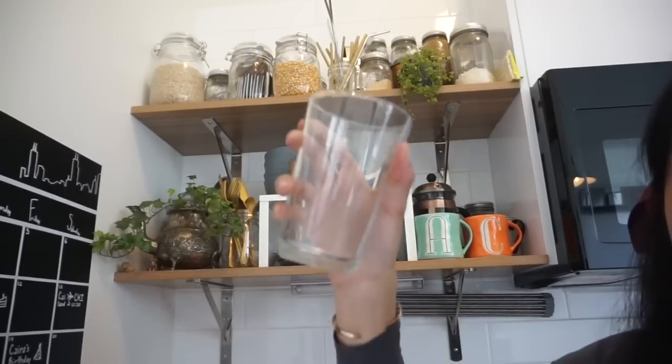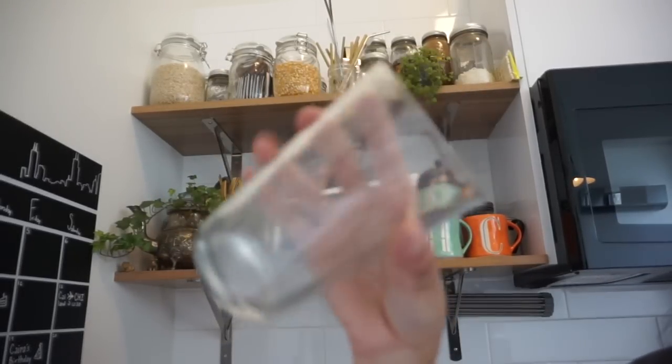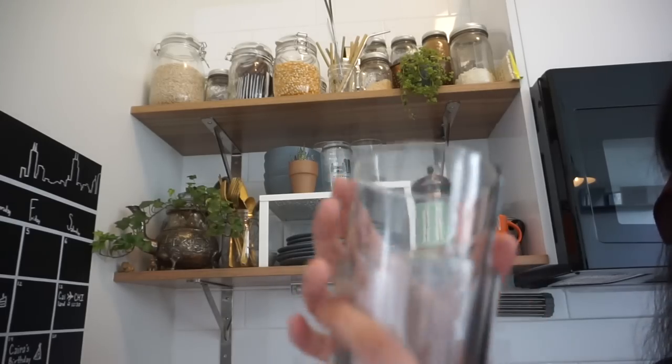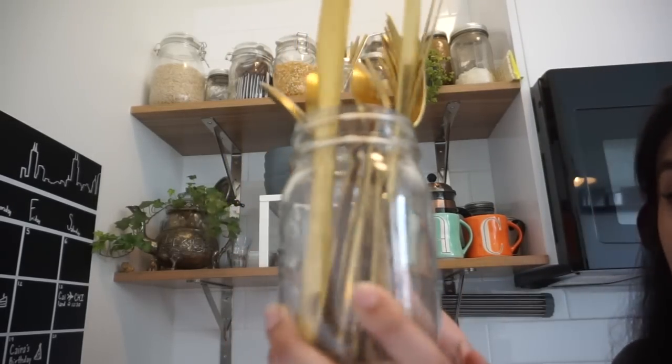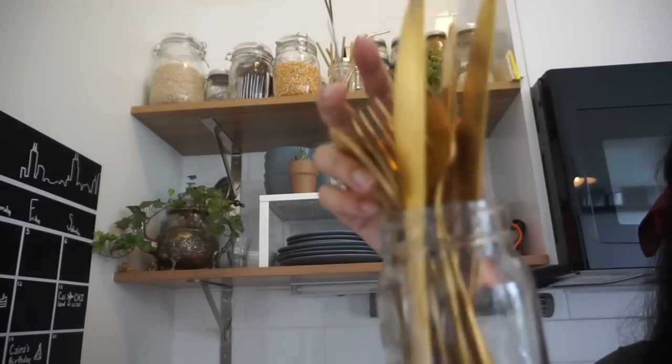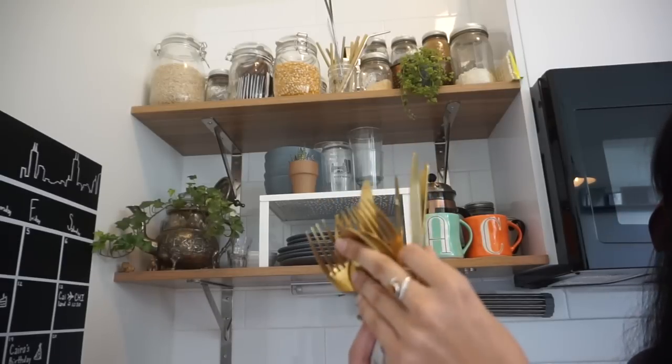We have these same cups. These are the same cups we had in our old apartment. I just like them because they're super sturdy and hard to break. These are from IKEA. They come in a pack of 6. This is all of our utensils. So I just put them in this mason jar, but this is everything. So all of our knives, forks, spoons, and I got this gold set from Target and I love them.